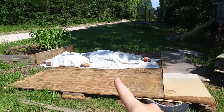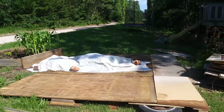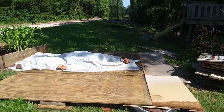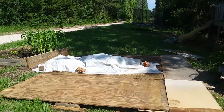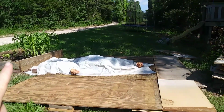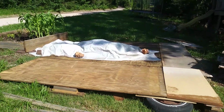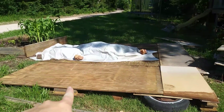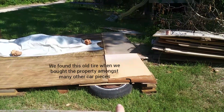As you can tell, that's the pool, but it is covered with a tarp, and it's not aired up and filled up, obviously, because we ran out of daylight yesterday. But my mom came over and she actually helped me level all of this up. Yes, that's a tire, guys.